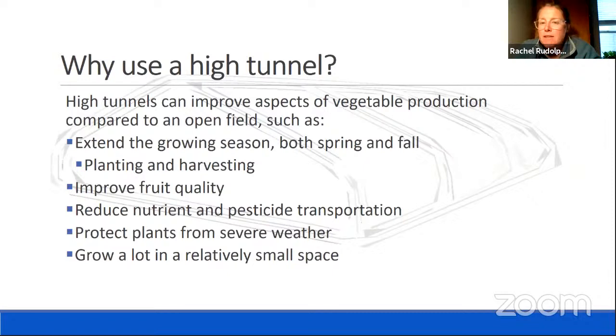You're reducing the nutrient and the pesticide transportation, again, because you've got a roof over these plants, right? And so rain is not going to wash your fertilizer away. It's not going to wash your pesticides off nearly as quickly. And so often that means you don't need to apply as much fertilizer and you don't need to apply pesticides quite as often. You still need to apply them if you're going to apply them, but a few more days between them is actually okay.